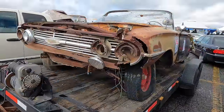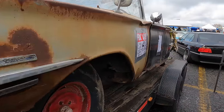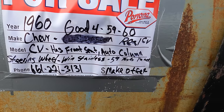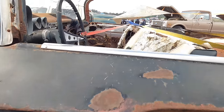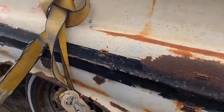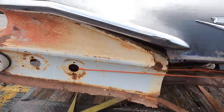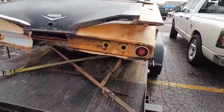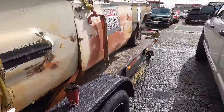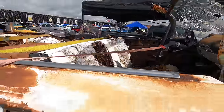Here we got a '60 Impala convertible. It's like it's been sitting in the Midwest for many years. There you go, there's just his make offer. It needs, let's just say it needs everything. But it is a '60 Impala convertible. That is a serious project. That is not for beginners.